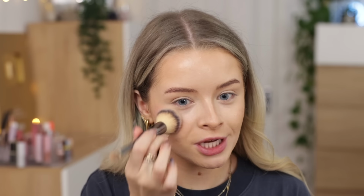I have reviewed this before quite a while ago. It's the Florence by Mills cream blush in the shade Kind Kelly. It's kind of a cool shape actually, because you can do that and it does a little stripe of blush. However, again, I find it a lot easier to just take some on my brush. But this is such a nice summer shade. It's quite natural. It's nothing too intense. As you can see, it just gives a little flush of color.